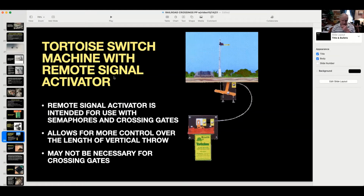Now, they also come, if you want to have this thing operate a semaphore, for example, they also give you the pieces to make this mechanism. So what you do is you have a cable with a plastic sleeve that clamps at both ends, and then there's this pivot mechanism you would mount underneath. And as this goes back and forth, you can adjust the position here, and that adjusts the distance up and down that this rod goes, so you can move a semaphore.